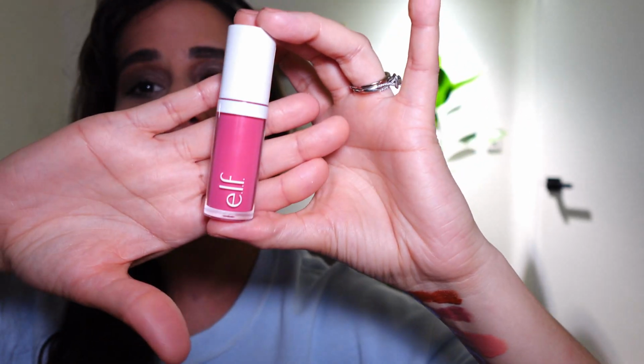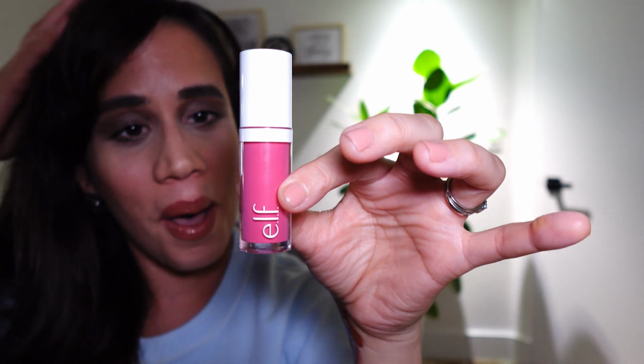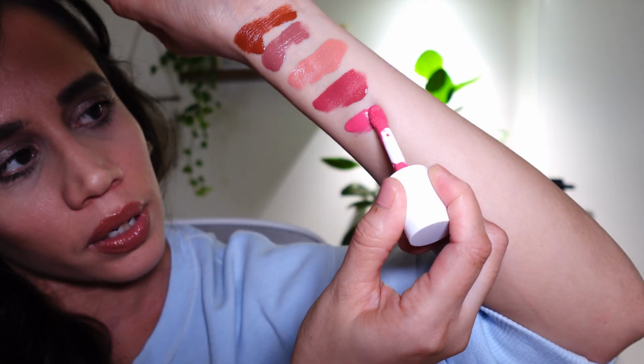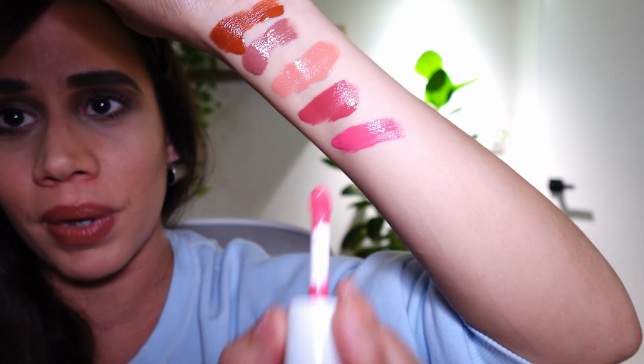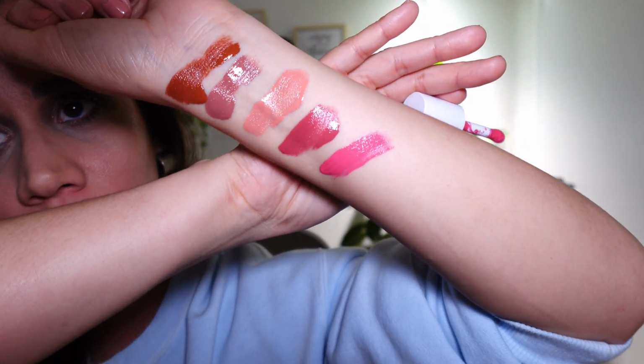This one here is in the shade Comin Hot Pink. It is a beautiful fuchsia Barbie doll pink, a little scary for some people. And when you blend it in your face, it just blends into this beautiful dream. So don't be afraid, take some risks. This one here, oh my goodness, you guys. That looks like a scary, beautiful baby doll pink, but it is so beautiful. It actually blends in like a very light pink to the skin. That is a stunning, beautiful pink.